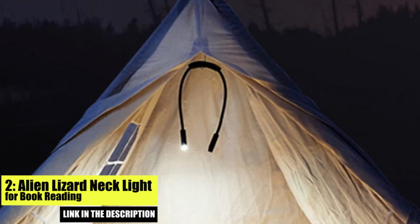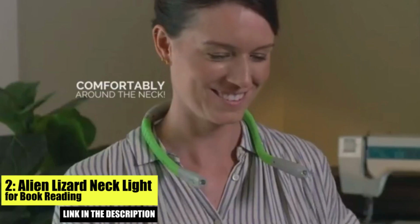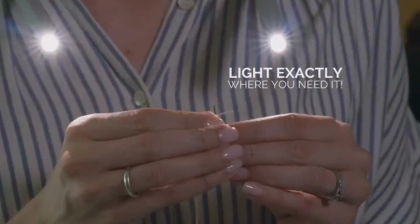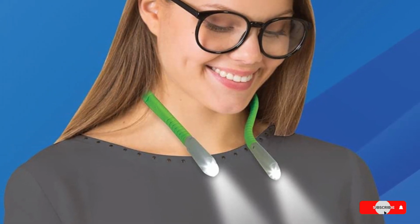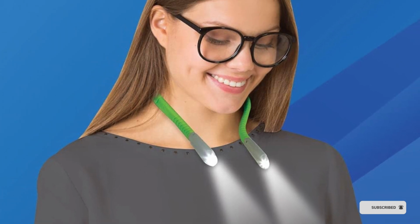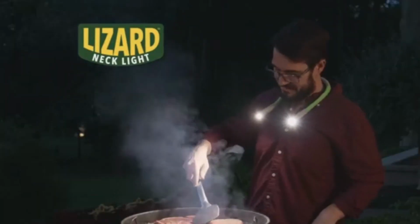Number 2. The Alien Lizard Neck Light for book reading is another great option. It comes with 4 LED lights, providing enough light for reading in low light settings. The adjustable arms allow you to customize the angle of the light to your liking. Additionally, it's lightweight and comfortable to wear. The downside is that it requires AAA batteries, which need frequent replacement.